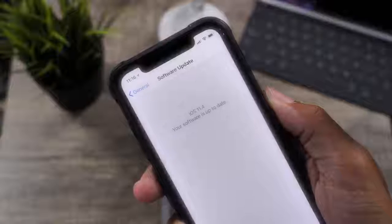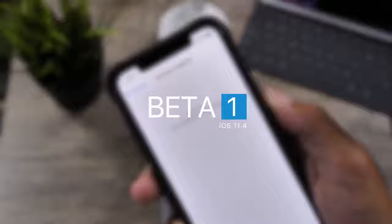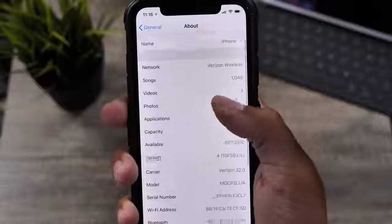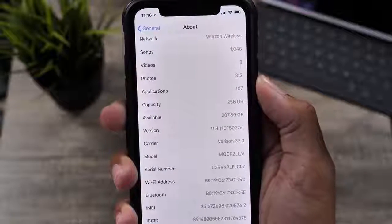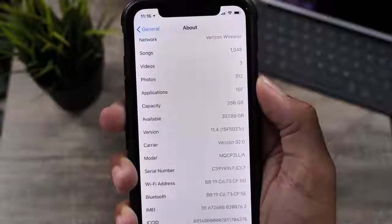Hey guys, it's Jeff, and today iOS 11.4 Beta 1 was released this morning to all developers. The build number for this beta will be 15F5037C, and it came in at around 2 GB on my iPhone 10. The release notes state that this update brings bug fixes and performance improvements, so let's check it out.